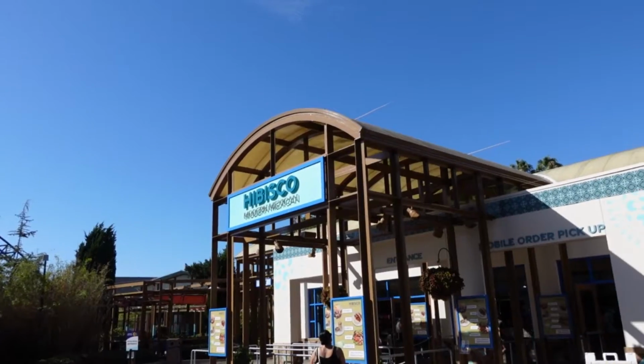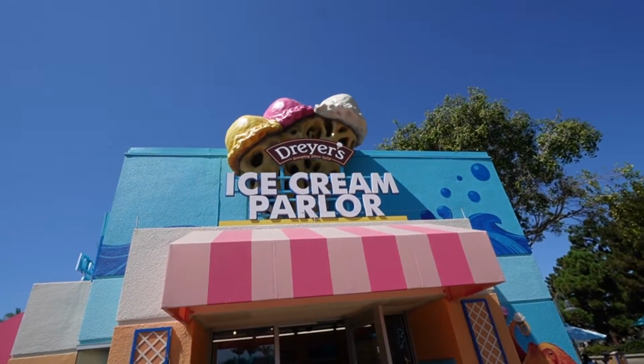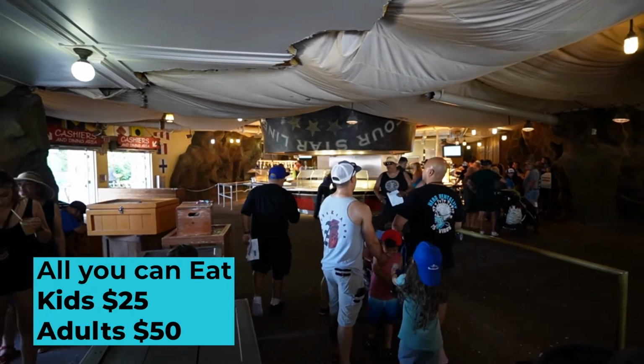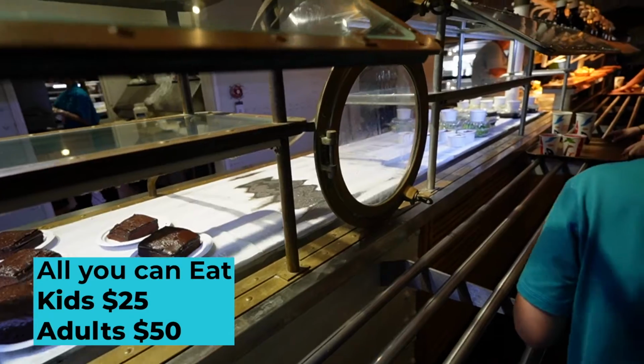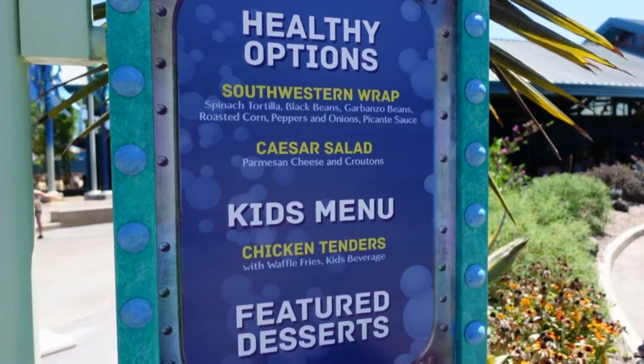So food-wise, here at SeaWorld they have about 15 different options. They probably have about 8 restaurants, but then about another 7 or 8 kiosks where you can order quick and go type food options. They also have an all-you-can-eat type menu. For $50, an adult can eat every hour on the hour if you want to get a free meal throughout the day. So if you're here from when the park opens to when it closes, it's probably a good deal. But if you're only here for like half a day, I'd probably just buy a la carte.